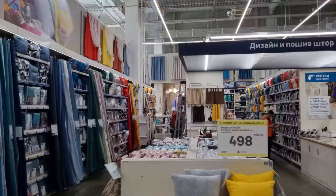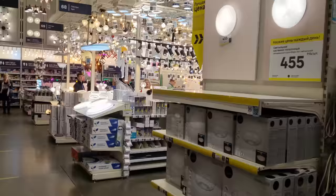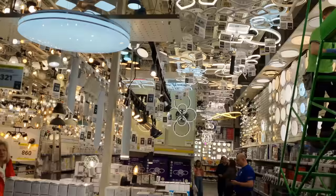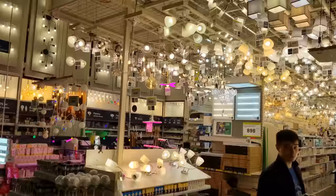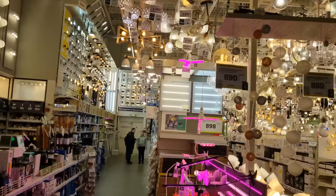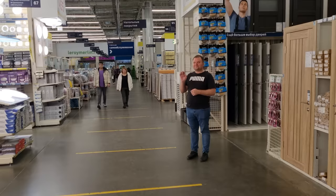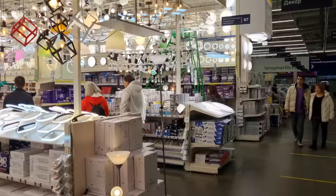And this is the curtain section and chandelier section. So many lights. It looks really very, very attractive. I hate darkness. I like a lot of lights. And if you remember, I need to buy a lamp. Not one lamp, but a few lamps. I have an example of which lamp I need.